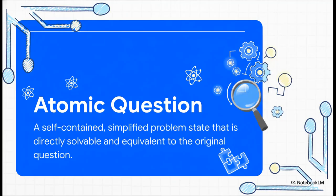And each one of these new, simplified problems is what the researchers call an atomic question. It's the core building block of this whole framework, a problem that's so self-contained and so clear that it can be solved without any of that messy historical context we talked about.